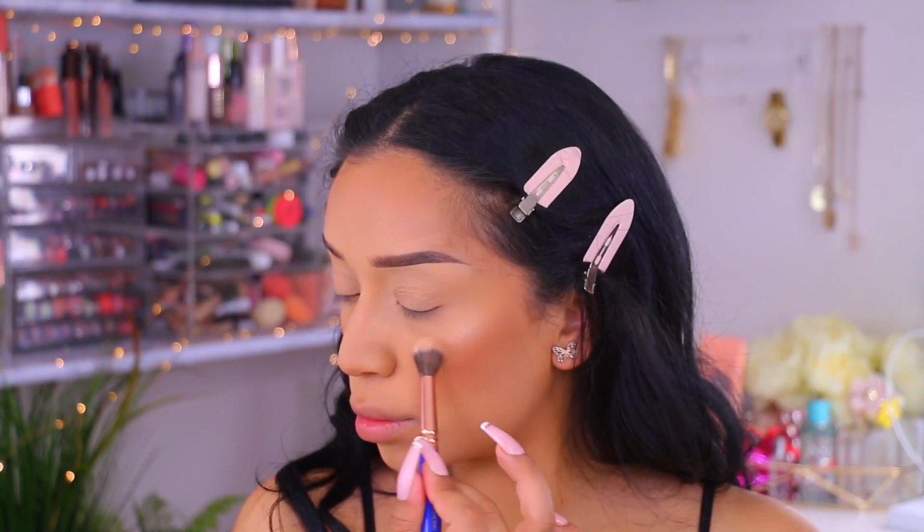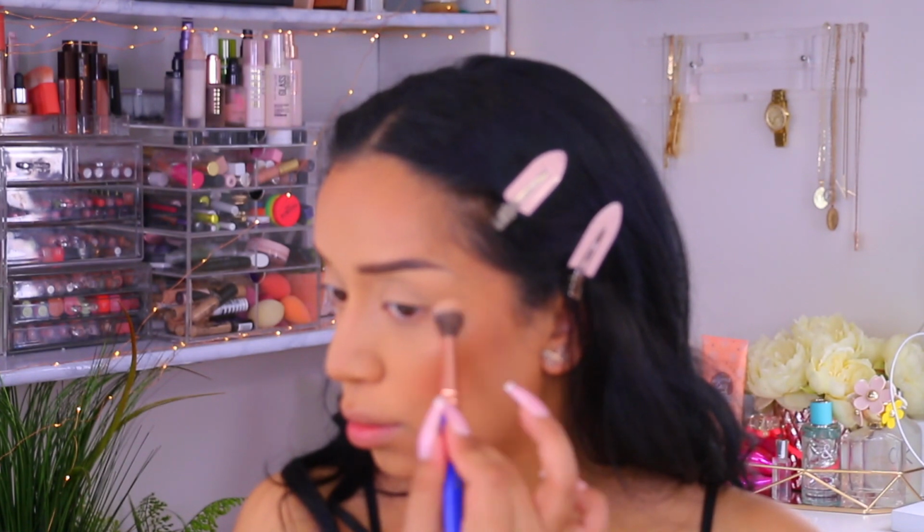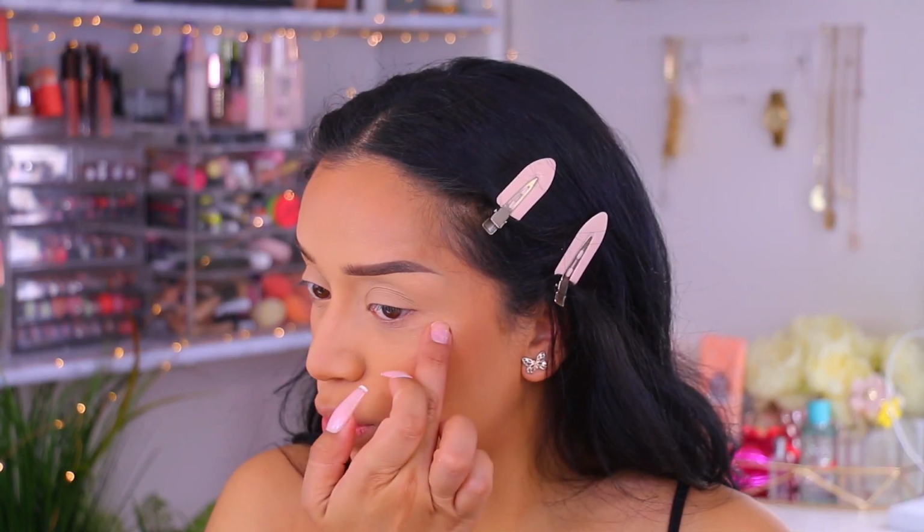For my highlight, I'm going to mix two. I'm going to mix this Laura Mercier Indiscretion highlight, and then I'm going to top it off with this one, which you guys know has been just my absolute obsession.